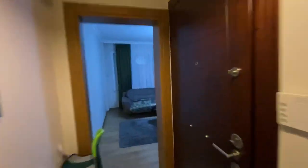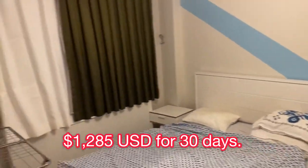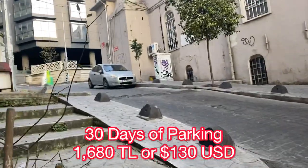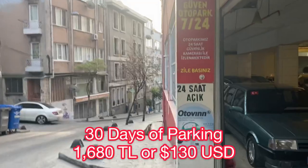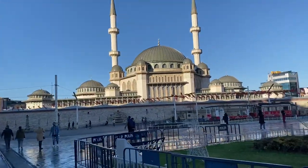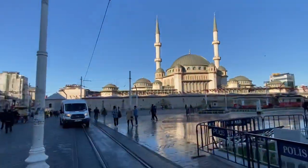So this is where we were staying for the 4 weeks that we were here in Istanbul. Near Taksim. A furnished apartment like this would go for about $450 a month for a normal rental. This was $1,285 on the Airbnb rate. Parking was not dependable nearby, so we parked about a 15-minute walk away and paid $130 for the 30 days, or 1,680 Turkish lira.